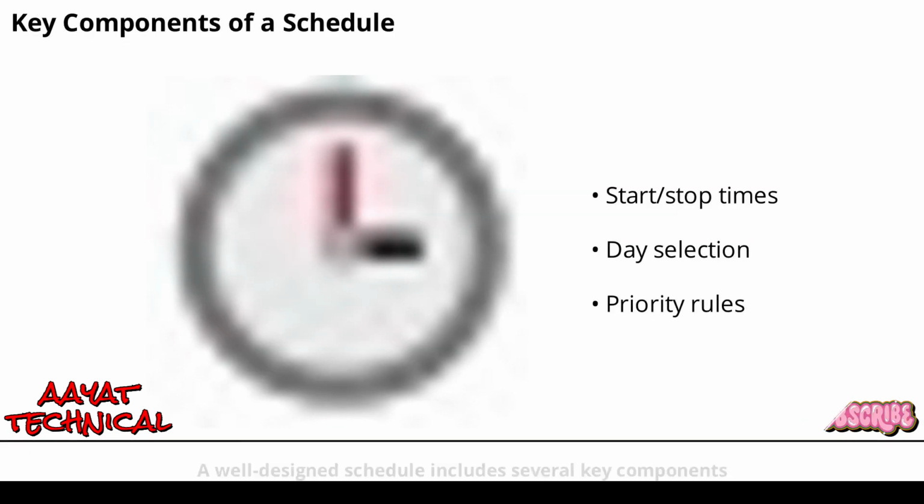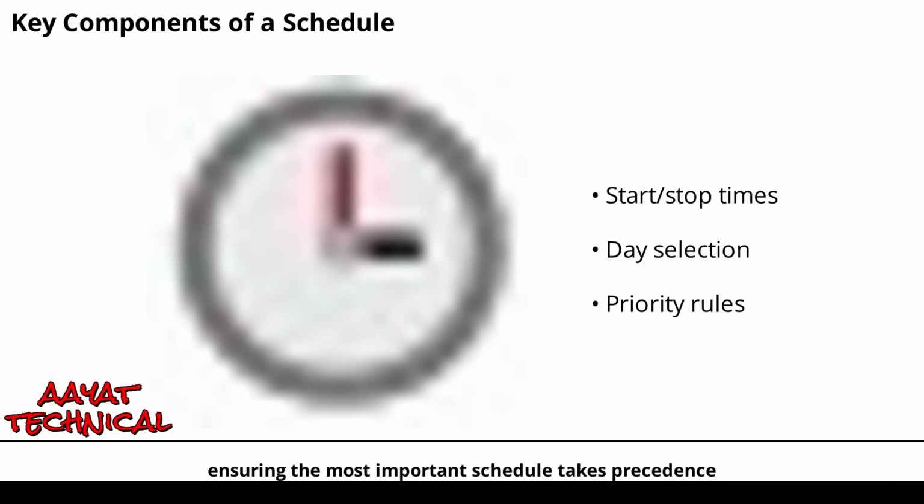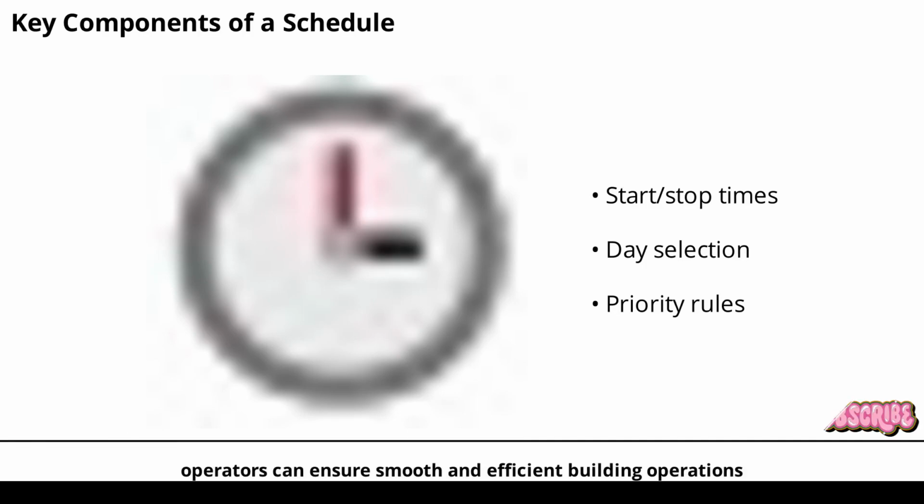A well-designed schedule includes several key components. Start and stop times define when systems should operate. Days of the week specify which days the schedule applies to, while exceptions or overrides handle special cases like holidays. Priority rules are essential when multiple schedules overlap, ensuring the most important schedule takes precedence. By carefully configuring these elements, operators can ensure smooth and efficient building operations.